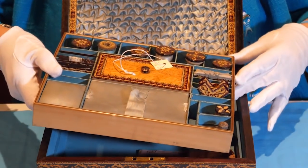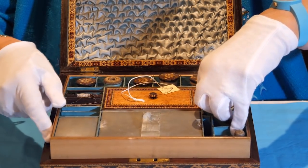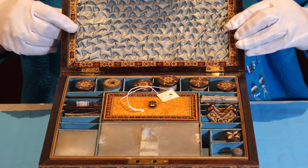Really beautiful work and a wonderful souvenir piece. Wouldn't you love to be able to get this when you go to Las Vegas on holiday?